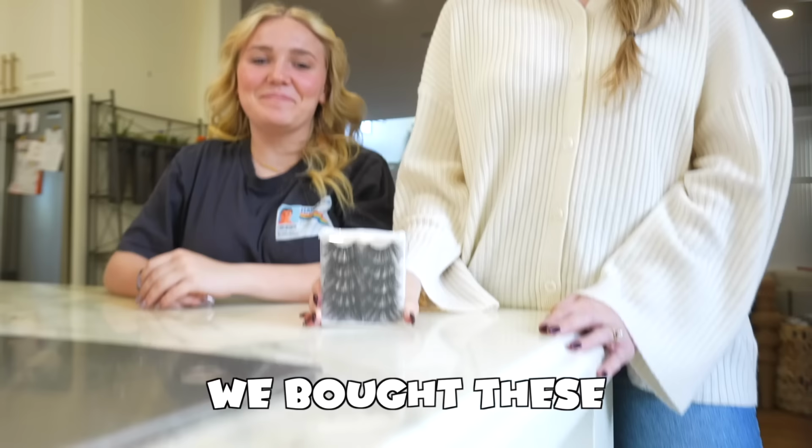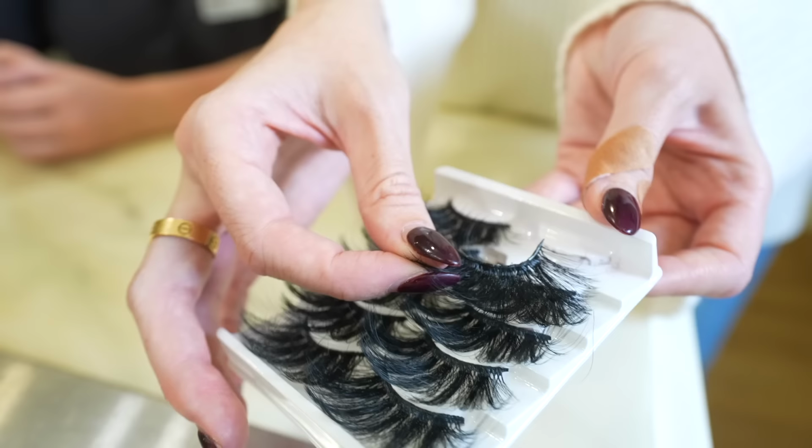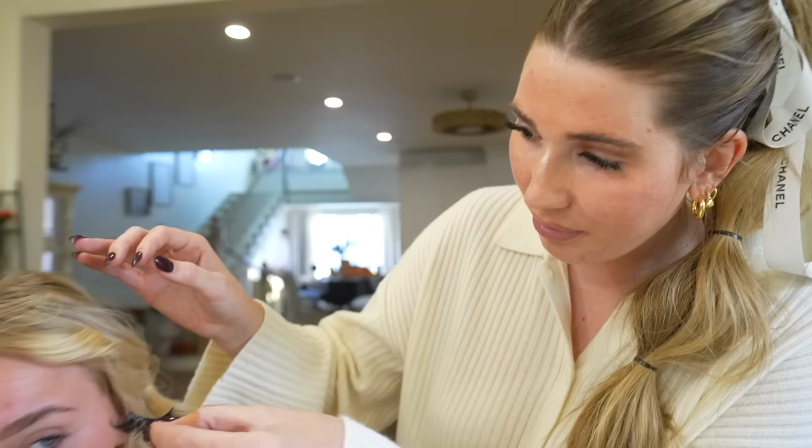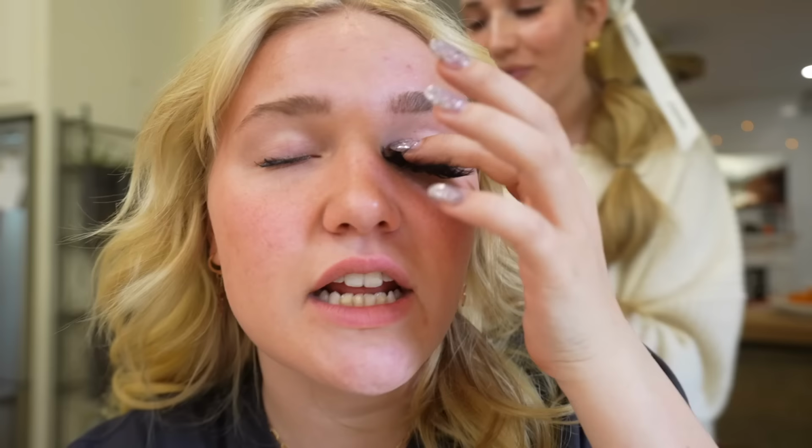Skincare headbands on. Oh. We bought these ginormous eyelashes. Look at those. Oh my gosh, these are so big. I've never seen such big eyelashes before. Put them on, you close your eyes. Wait, stay, I gotta make them stick. Okay, don't open. That's not on my eyelash, that is on my freaking eyelid.